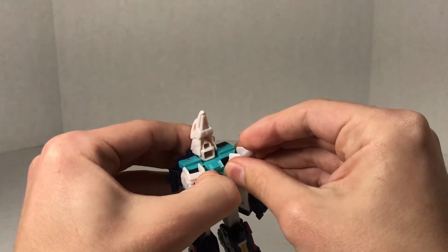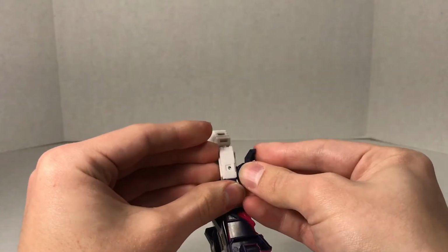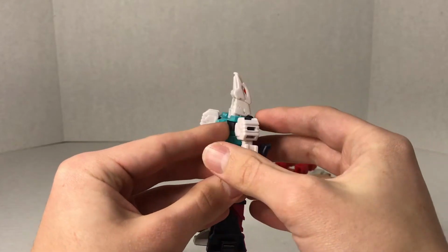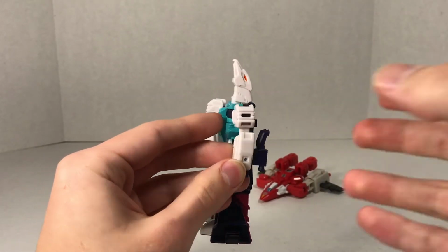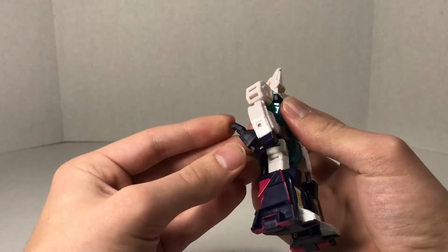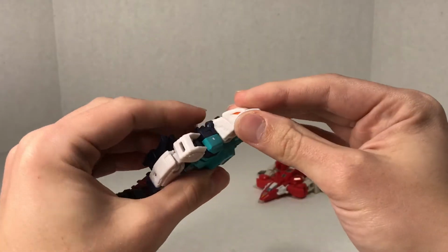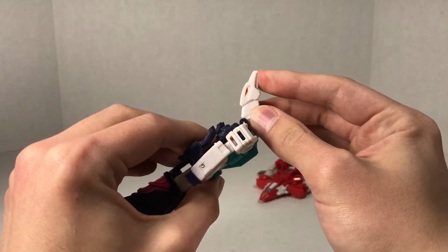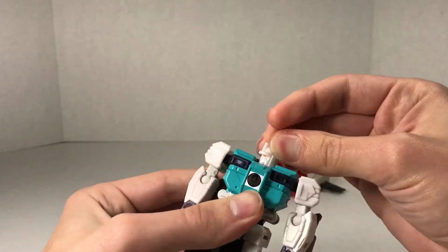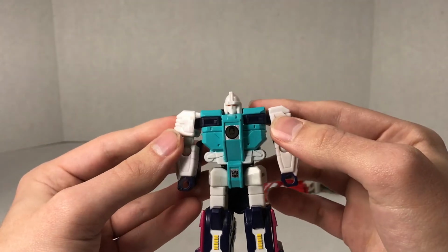For the arms, you're gonna fold them out to the sides like so. Rotate the arms forward, and then fold the feet up so they're more flush with the arms. And then you repeat that on the other side. Rotate the arm, rotate it forward, fold the feet up. Then you got the arms all done. And you just take the hawk head, fold it back, collapse it down, rotate his head forward, and there you have Wingspan in his robot mode.